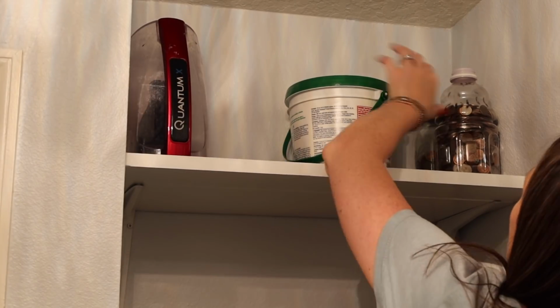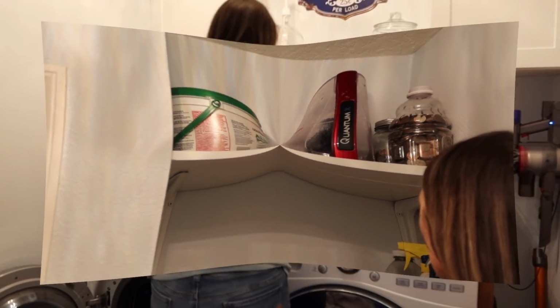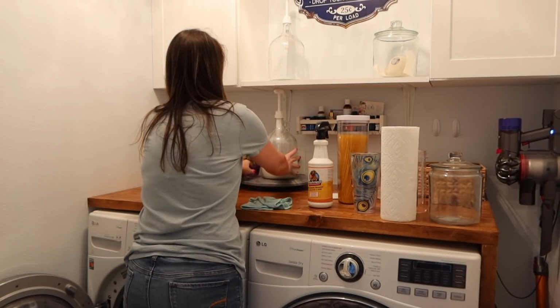So I've got my extra canister up there and some items that don't need to be in a heated garage, and then some change I've had for literally almost 15 years. I don't know why. I need to go cash it in for real.